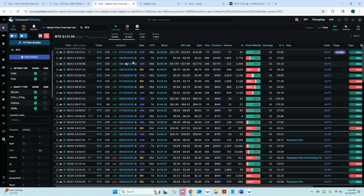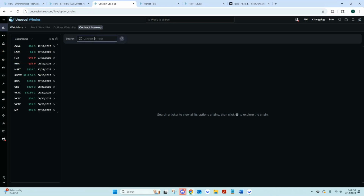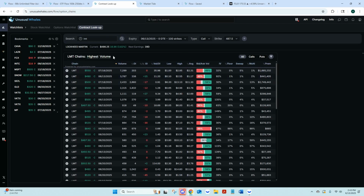So that's kind of how I'll do it when you ask for flow. Or instead of doing it like this, if you don't have a flow filter set up at all, you can always just come into that contract lookup. If you wanted to look up LMT, just hit that in and hit search. It's going to show you those highest volume contracts on the day. So from here, I'm looking at that bid ask volume. You want to see obviously more ask side on one side or bid side if you're planning on selling premium, but I'm looking at ask side.